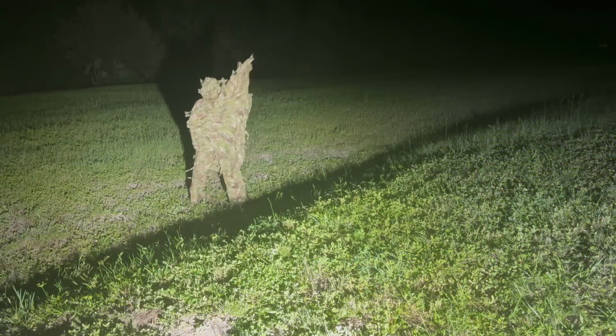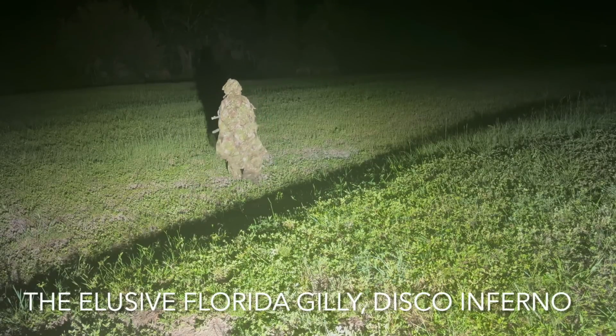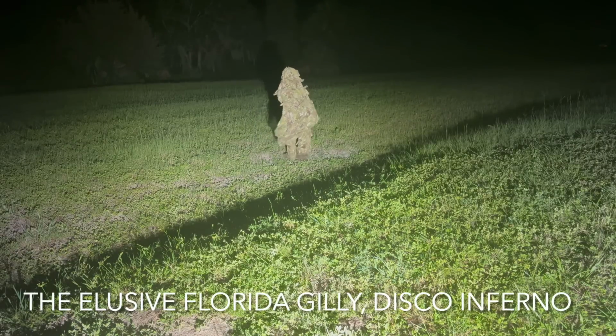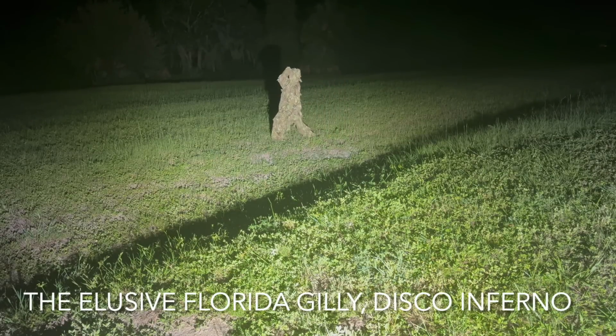In case y'all didn't know, unlike that unsophisticated Bigfoot and Sasquatch that we have in Georgia, the Florida ghillie is much more sophisticated, especially when it comes to disco music. It's a disco inferno out here on the abandoned golf course.